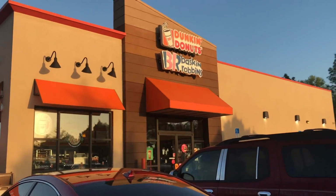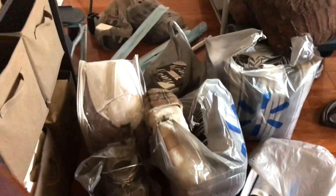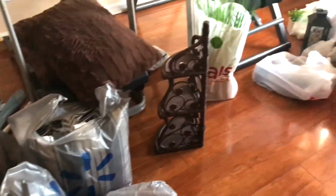But first I have to get breakfast. A lot of inspiration this morning, and I'm off to Walmart to finish getting some things that I need for the Airstream, some sticky tiles that I want to put in the bathroom, and some other things. So yes, I did go a little overboard with my shopping, but it'll all work out in the end.